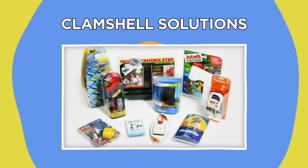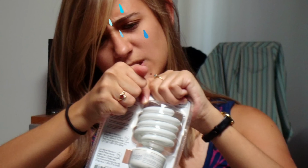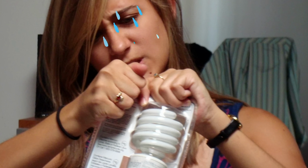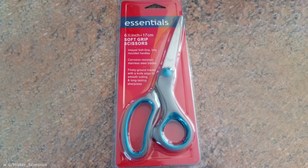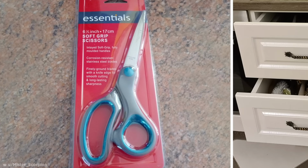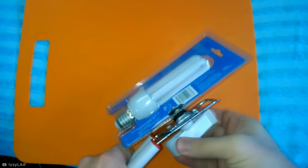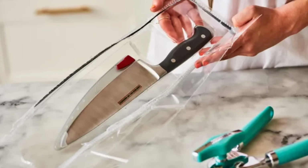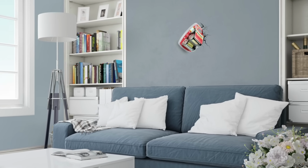Clamshell solutions. Clamshell packaging is, quite frankly, the work of Satan. It seems almost impossible to open without damaging either yourself or the item inside. But stress no more. Turns out you can open this notoriously infuriating packaging with something you probably have lying around in a kitchen drawer. Simply take a can opener, latch it onto the edge of the packaging like you would a can, and twist. Before you know it, the package will be opened and you'll be saved from throwing your newly purchased items across the room in a fit of rage.